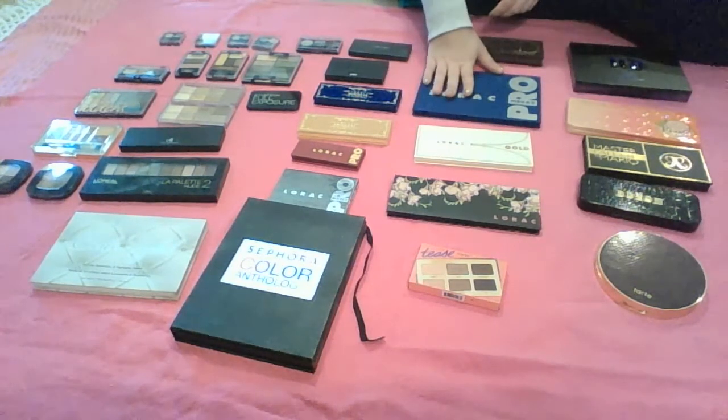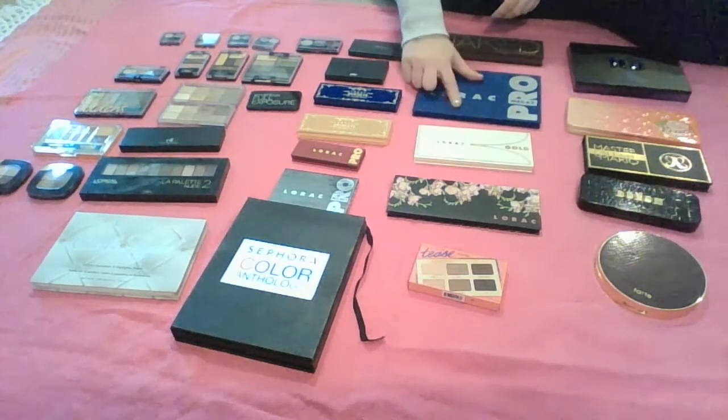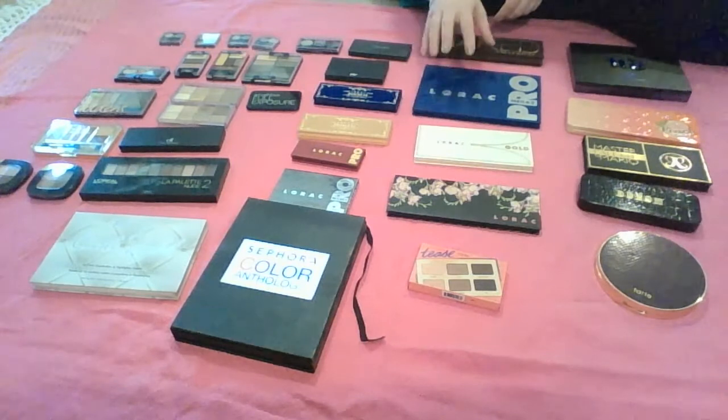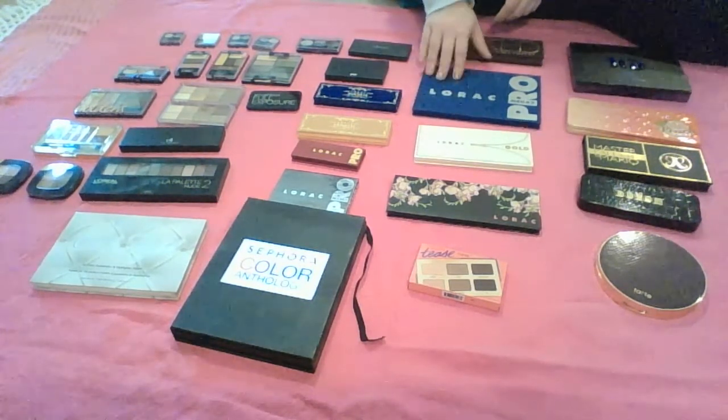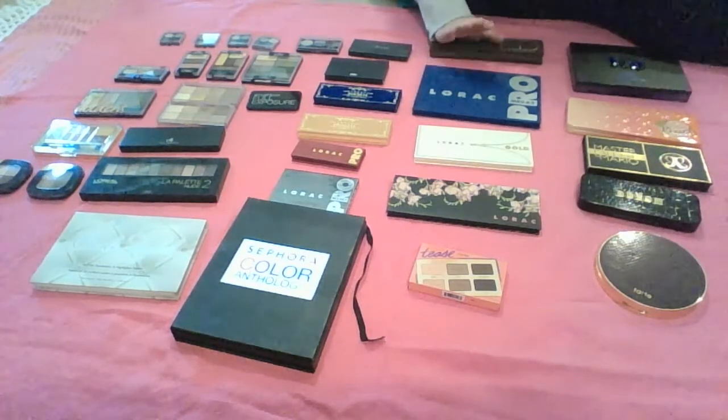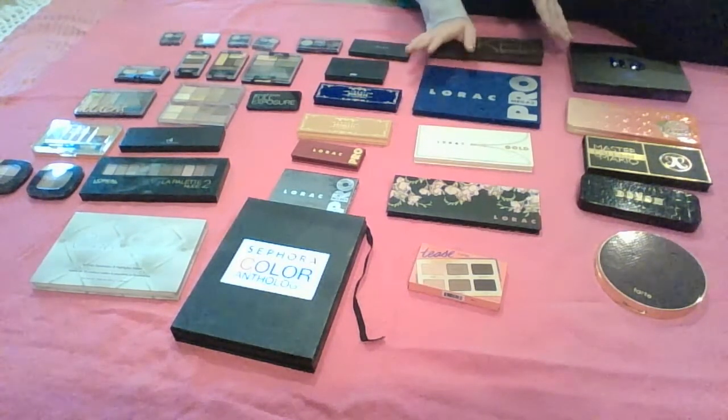Yes, it kicks up some dust, so you do lose the product. Yes, the packaging gets dirty, but the shadows are so high pigmentation. They blend so well. They don't ever get muddy on me. I just love them. Love them, love them, love them.